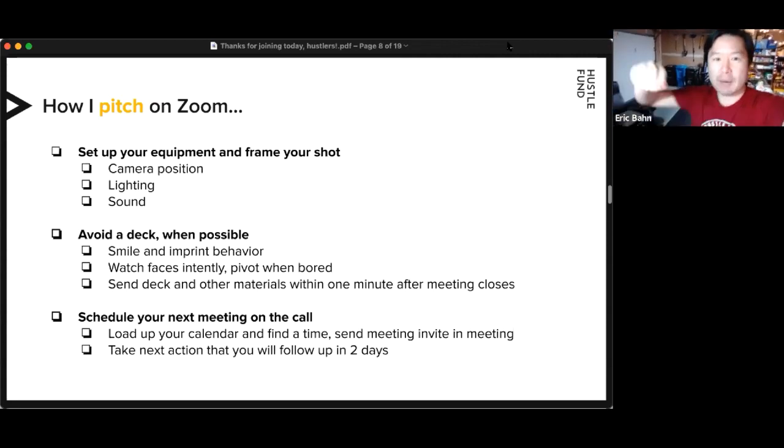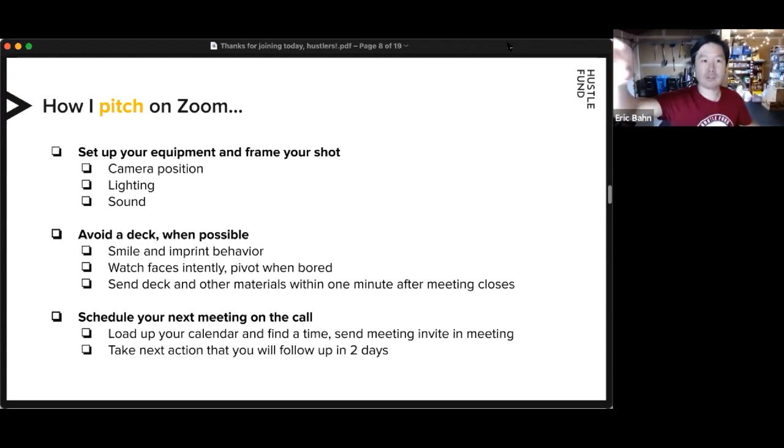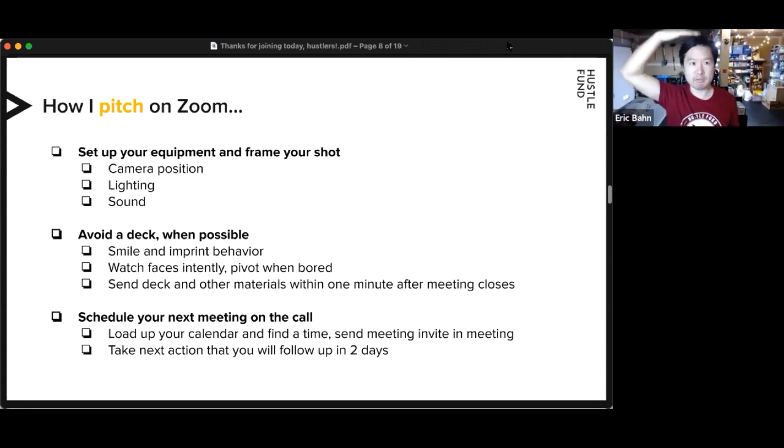Let me put this camera back and I'll sort of talk about some of these elements. So let me just talk about my reality here. You're going to notice a few things. One is that in terms of camera position, I put it right in the center. I'm kind of center framed right now. I don't put too much headroom above me. And I have a decent-ish camera. It's a 1080p because I want the clarity so people can see my expressions and smiles and all that stuff.